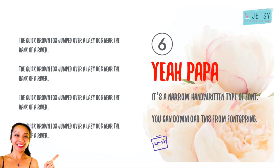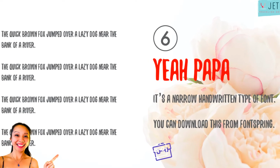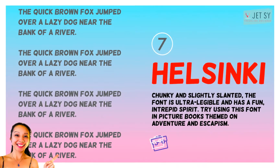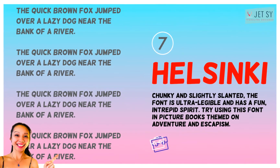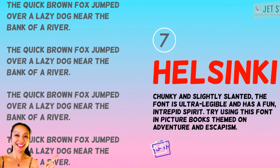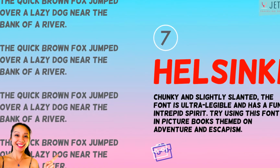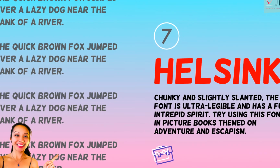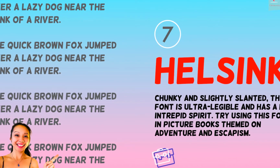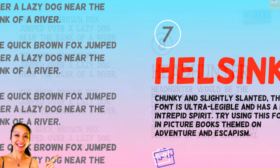Pop-Up Font. Made by Rafa Miguel, it's a narrow handwritten type of font. You can download this from Font Spring. Helsinki. A minimalist twist on comic book style, Helsinki is a refined version of the designer Vic Flagger's own handwriting. Chunky and slightly slanted, the font is ultra-legible and has a fun, intrepid spirit. Try using this font in picture books themed on adventure and escapism. This handwritten font is free to download on Font Squirrel.